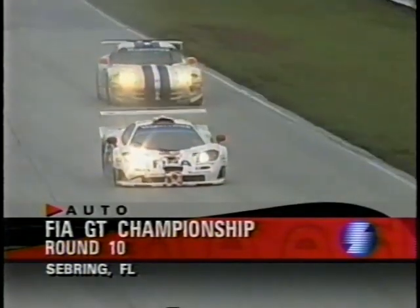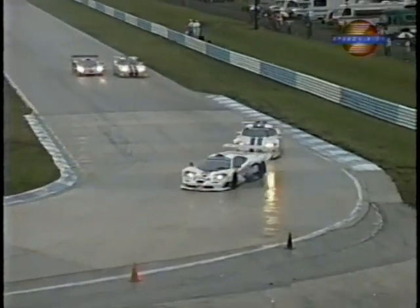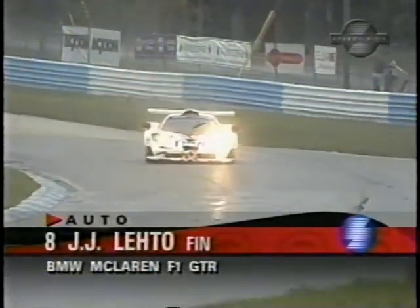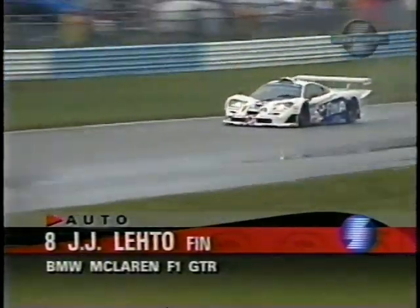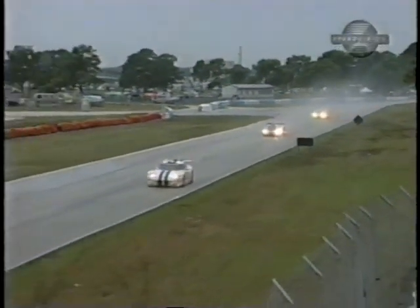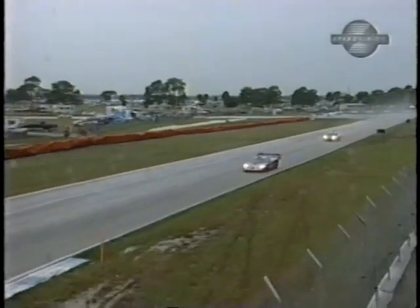Well, as we come back to you from Sebring, we can tell you that right now the number 8 J.J. Lato and Steve Soper BMW McLaren is back there in 4th position. That would, if they finish the way they're running right now, give them 3 points. And that means there would be a tie in the points championship at 62 apiece for J.J. Lato, Steve Soper, and Bernd Schneider, should the race finish as they are running right now, with Bernd Schneider leading and the Lato and Soper car back there in 4th position.